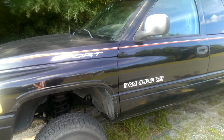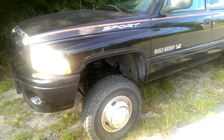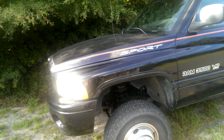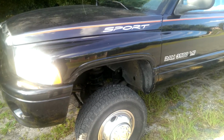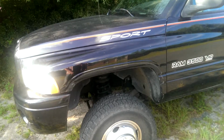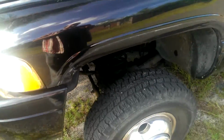Bought it for $6,000. Not a bad price. Has 135,000 miles on it. I'm planning on running the engine into the ground and putting a 24 valve in it when I can find one. So, not too worried about the mileage. The only bad thing is the rust.